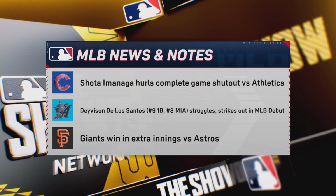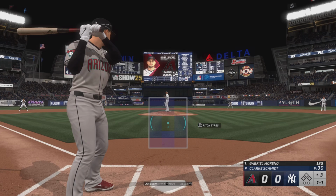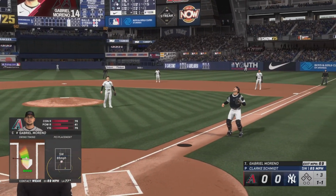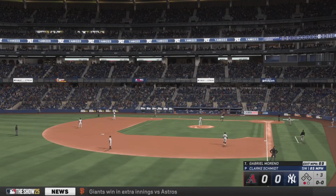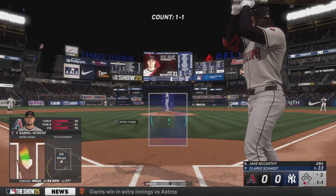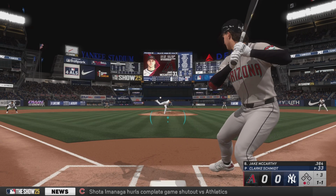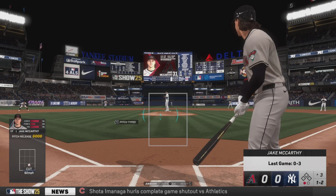14, Gabriel Moreno. And a pop-up, right side, foul territory. Puts it away for the out. Well, that was a pitch you got to crush. Unbelievable that he missed it right there. And I'm telling you, he is going to be frustrated with himself until his next at bat. Jake McCarthy stands in now for the Diamondbacks. Next offering is in for a strike. 1 out, bases empty.